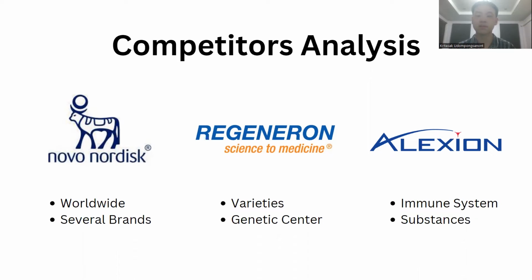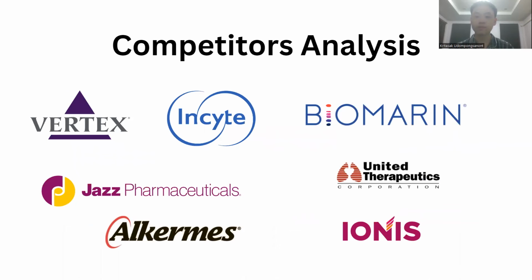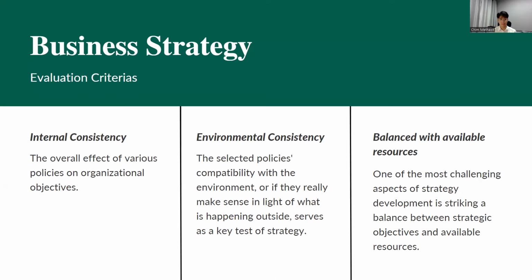Second, Regeneron is an American biopharmaceutical company which aims to discover drug treatments for patients by using genome sequencing operations through the genetic center. Third, Alexion creates and sells drugs related to the immune system in order to treat autoimmune as well as cardiovascular conditions. Apart from the previous companies, there are many other popular biotechnology companies as seen from this logo. As we can see, Nuanced Health uses the niche market and differentiation strategies.